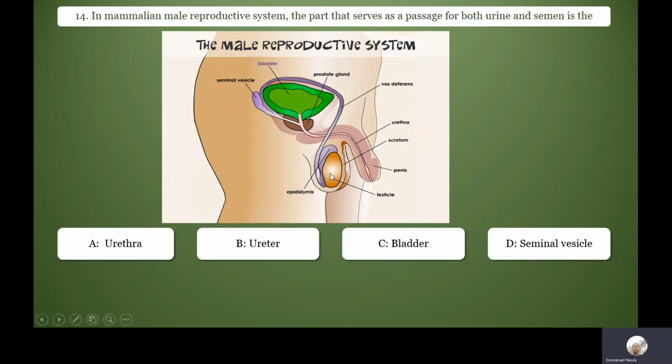You can see this is the testis, this is the sperm duct. The sperm duct empties into the urethra. When sperm cells are released from the epididymis, they move through the sperm duct and the sperm duct empties into the urethra. Both urine and semen don't come out at the same time. So when one is coming out, the other one is delayed. So both of them pass through this tube called the urethra. So option A is correct here.